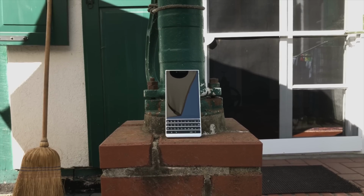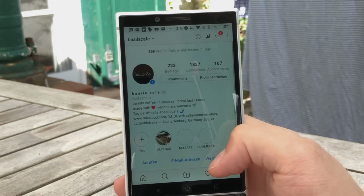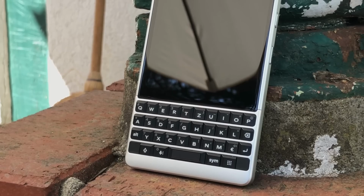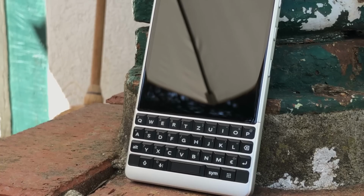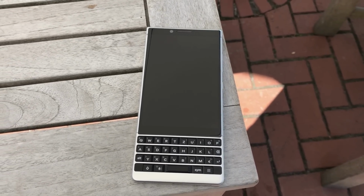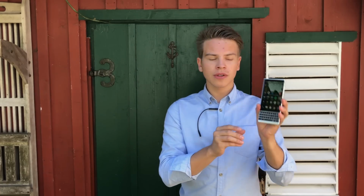But let's begin with the outside of the device. On the front you have a 1080 by 1620 Full HD display, which is good. I wouldn't say it's the best, but it's definitely not the worst. It does have kind of bad viewing angles though. And you also have a keyboard, which of course isn't really seen on modern day Android smartphones, but BlackBerry is the only manufacturer currently that still has the physical keyboard, and so does the KEY2.